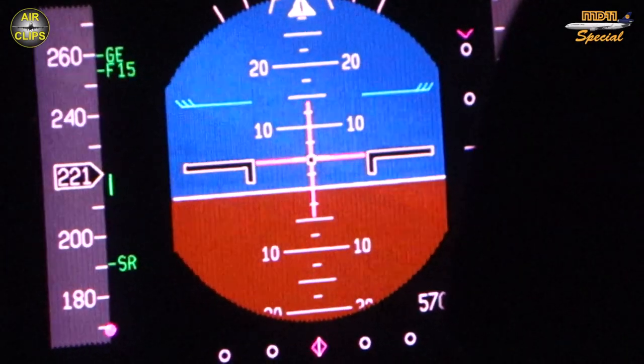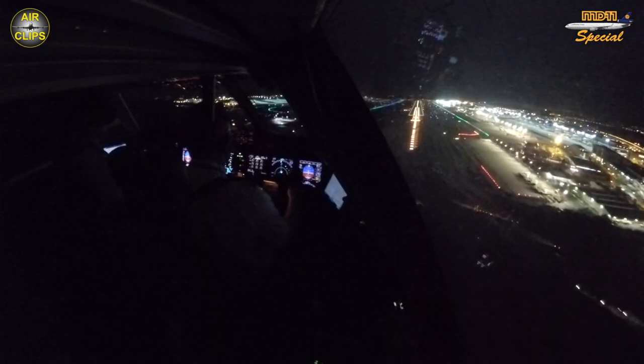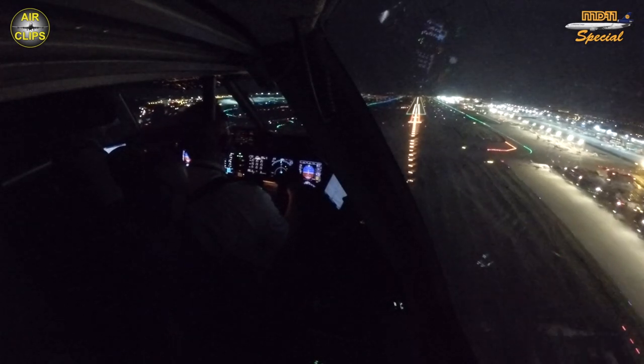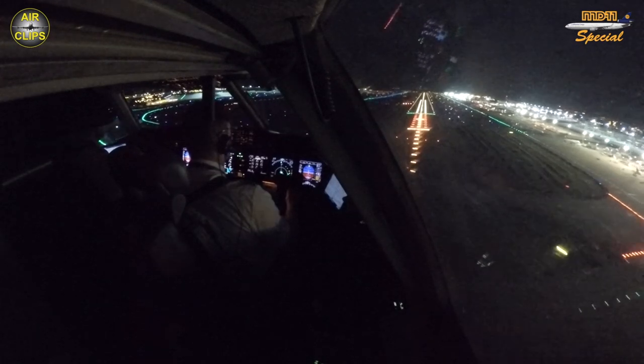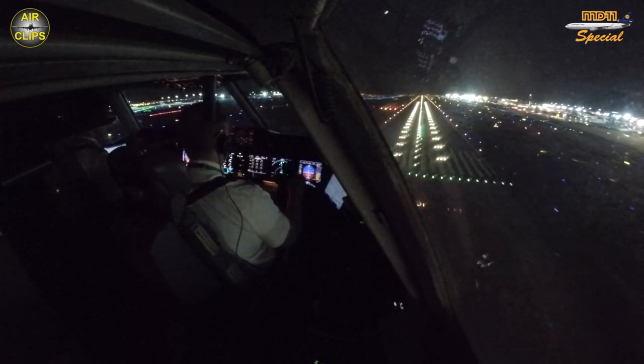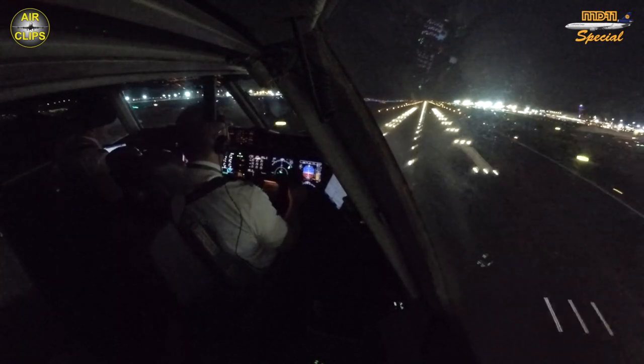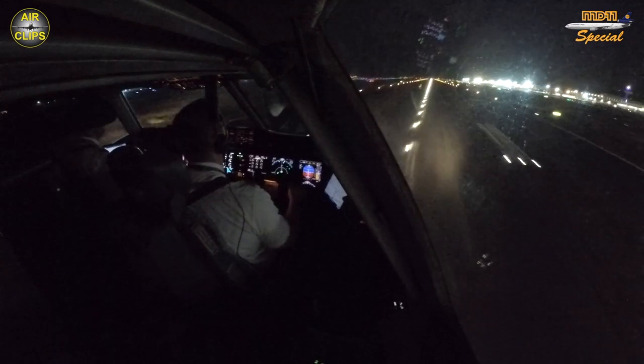Lufthansa Cargo 8297, speed 170. Flaps 15. Manual flight, manual thrust. Gear down. 2500. Spoilers deployed. Idle reverse.